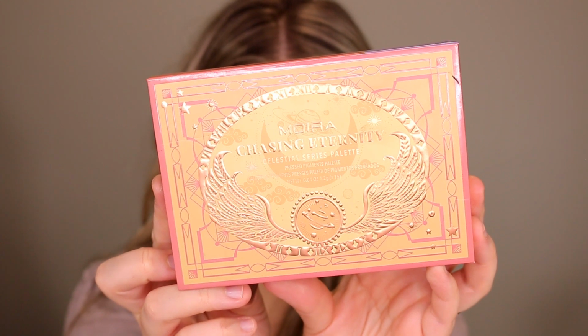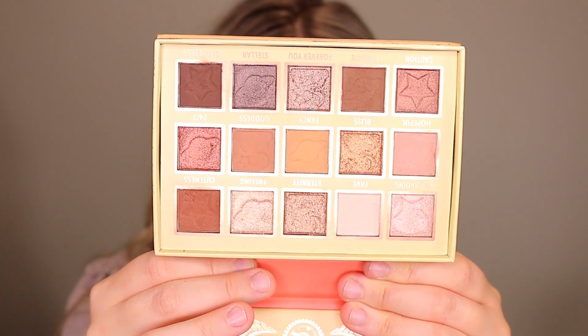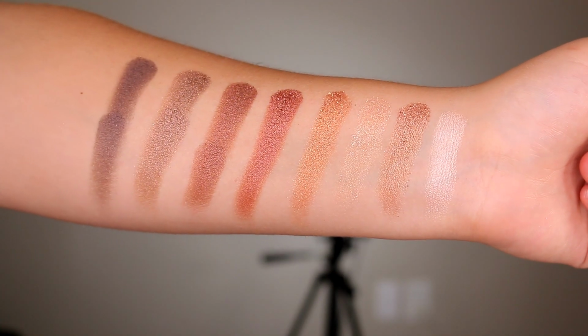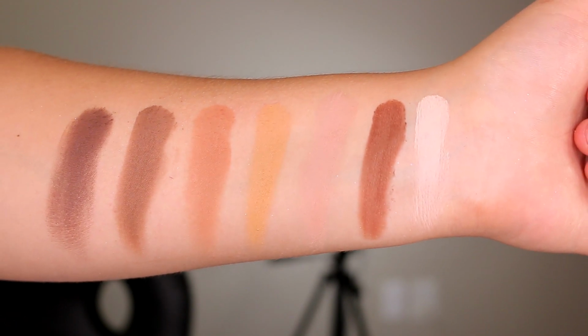For eyeshadow, I have this Moira Chasing Eternity Celestial Series palette. I got this on Amazon for, I think it was $16. This is the perfect neutral, everyday kind of palette. You got shimmers, you got mattes, everything's pigmented. It's all smooth, buttery, easy to work with. Check, check, check. You guys know my checklist is pretty much the same for all eyeshadows. If you were to do a blind test, you would totally think that this came from like a $50 palette. This does not feel low end or affordable at all.